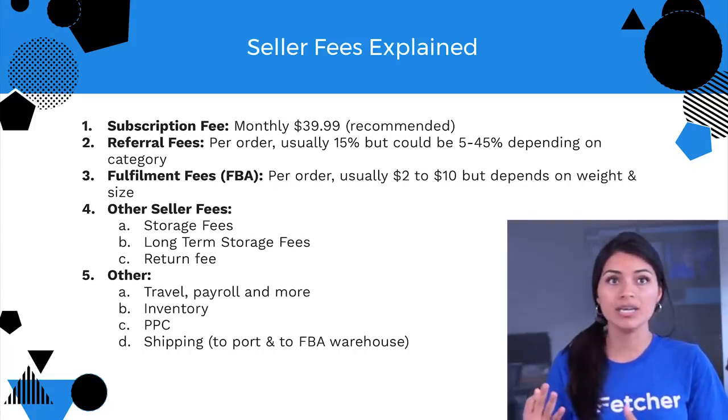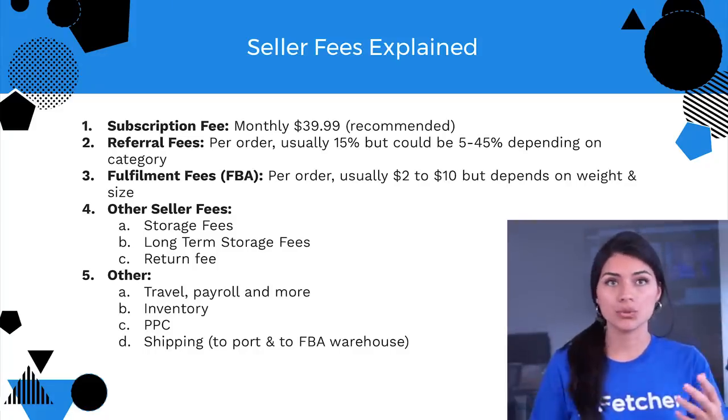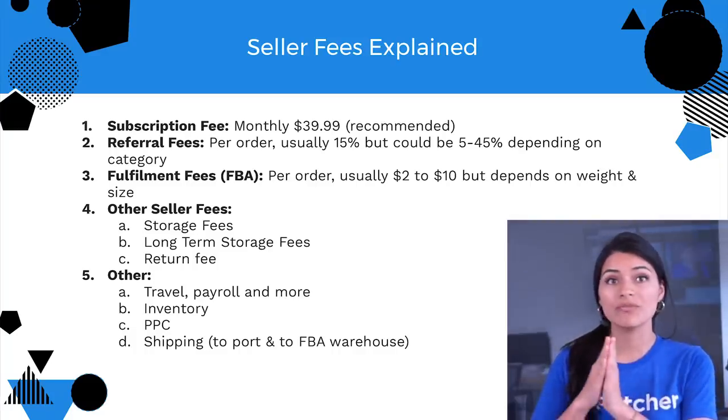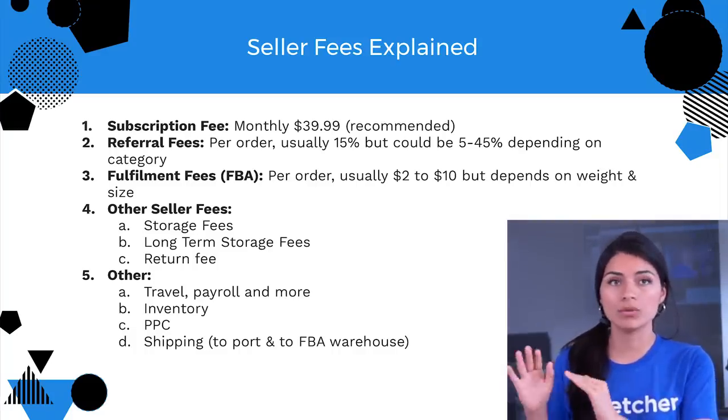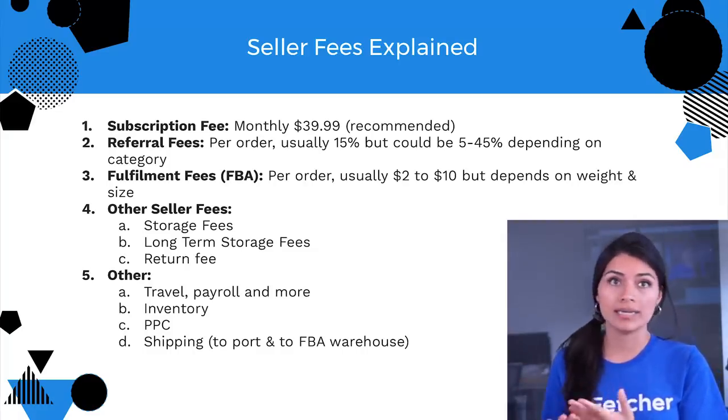And number four, we have all of your other seller fees, and on the screen you can see we have three, but there could be a lot more fees depending on the situation, the seller, the products, and things like that. But because those are variables and there could be so many of them, we're not going to go into those details. The ones that you see on the screen are what most sellers will encounter.